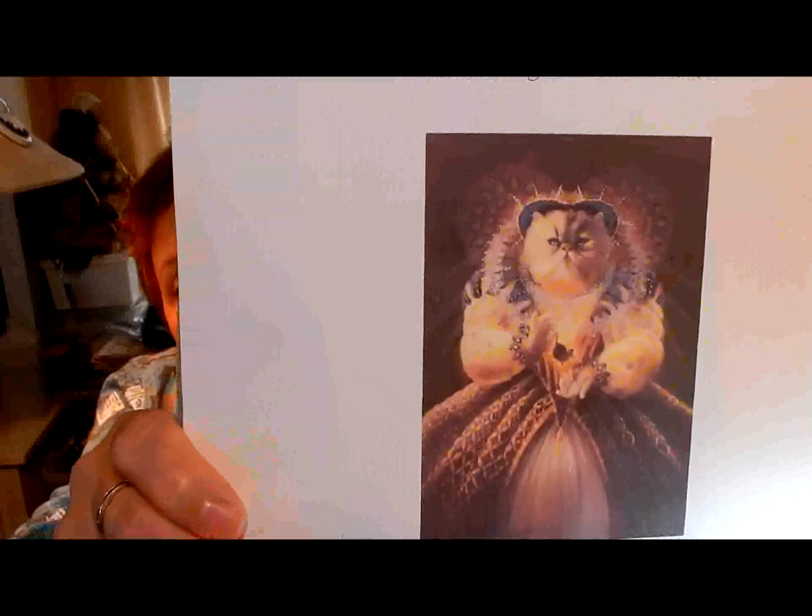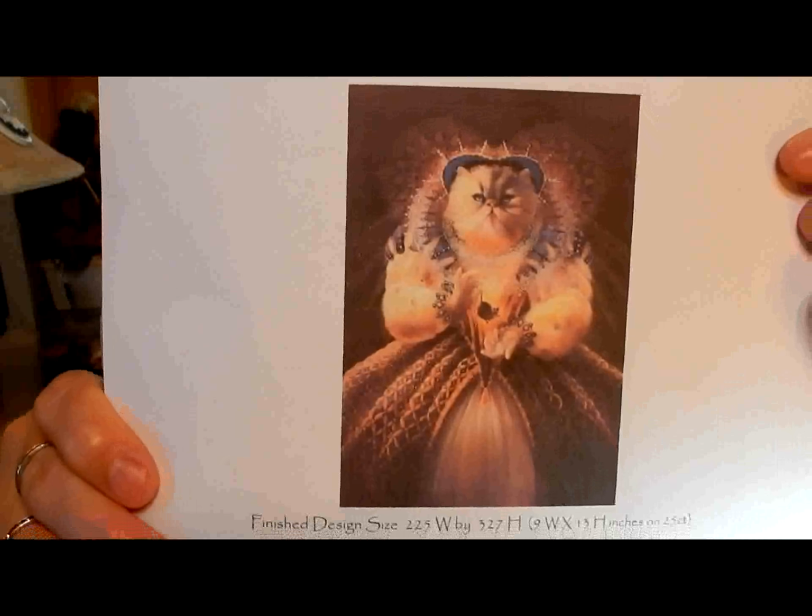And then I also ordered all of the floss for the mini Queen Elizabeth that I ordered. I mean, what's not to love there? If you love cats, that's a cat of cats. So I ordered the floss for her too. She's also a mini, and she is 225 wide by 327 tall. So she's going to be 9 inches wide by 13 inches high, and that's also on 25 count fabric, which I also ordered from Heaven and Earth. So those two pieces of fabric should be coming this week sometime, I hope.